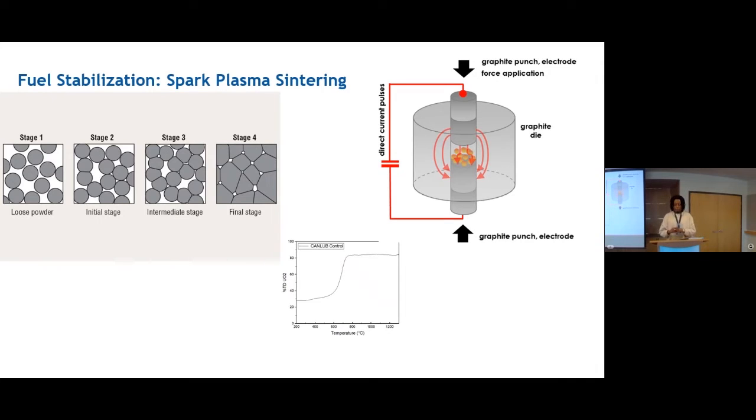The SPS was chosen for its various advantages over conventional sintering, as it has lower processing temperatures as well as a shorter time at higher temperatures, which would lead to fewer fission products coming out. It is also a quick one-step process, which usually lasts an hour or two, compared to conventional sintering, which usually lasts a day or 12 hours.